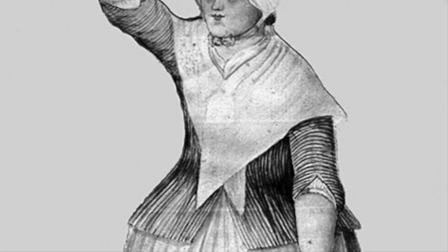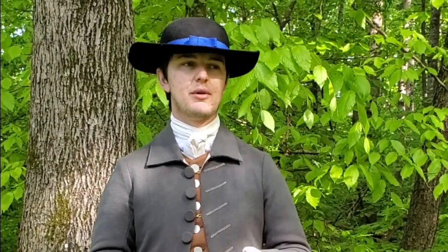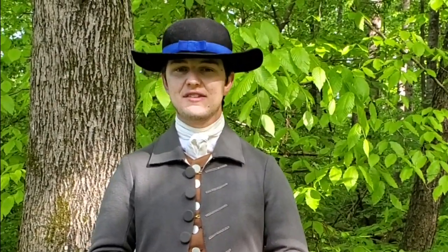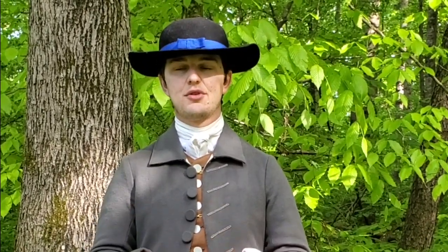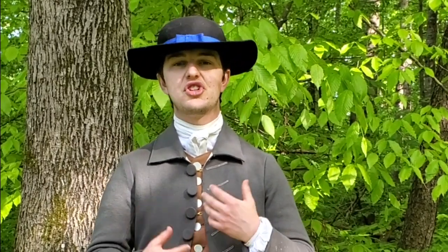What this looks like to us today is they're going to be wearing petticoats just like everyone else, and they're going to be wearing a tight-fitted jacket. These jackets, they could wear different colors and different patterns based off of different religious services. So around Easter, you would see them wearing white or white with blue stripes, and that's to signify the cleansing of Christ's blood. And as they go through the century, these rules change a little bit.